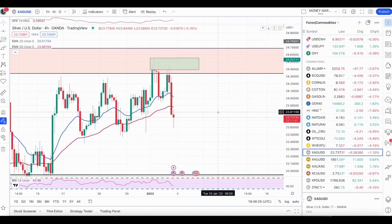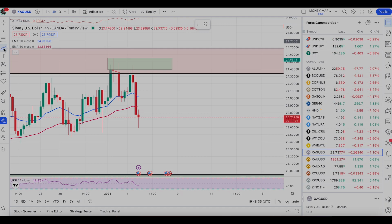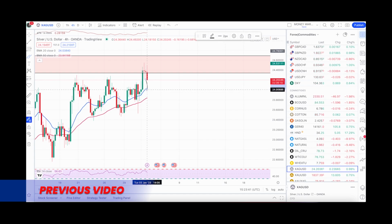Let's check silver. Awesome push down out of silver, exact move I've mentioned in my last video. Let me quickly show you what I've said so that we can understand the entries. But I'm still expecting price to push down from this zone. We can still get a double top move here, so keep an eye here as well.